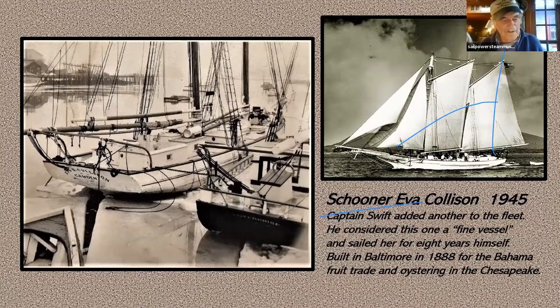I'm talking about the Mercantile, I'm talking about Eva Cullison. Eva Cullison, 1945, he bought her at the same time. Captain Swift certainly had this addiction. He added another vessel to the fleet. Fine vessel, and he liked her very much. He sailed her for 8 years himself.